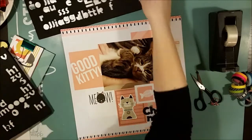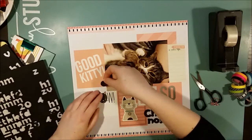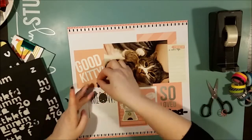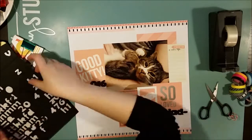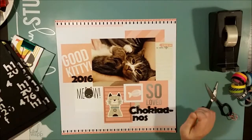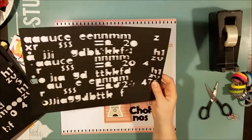and I felt it went very well with the theme, and the black font also picked up on the black details in the cards, and in the thin washi tape stripe that I placed as borders on top and at the bottom of this page. So the pink and the black goes through the whole page.